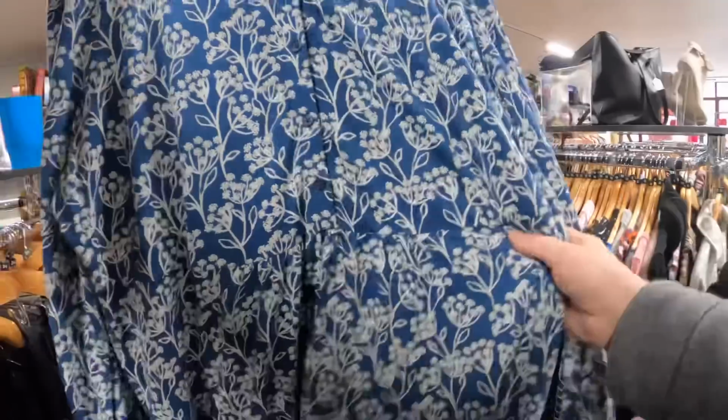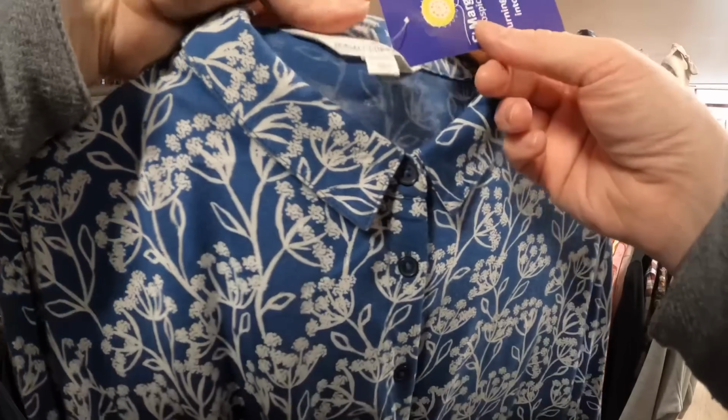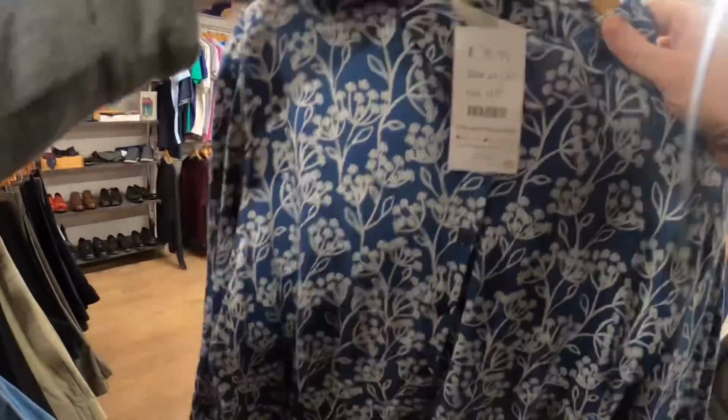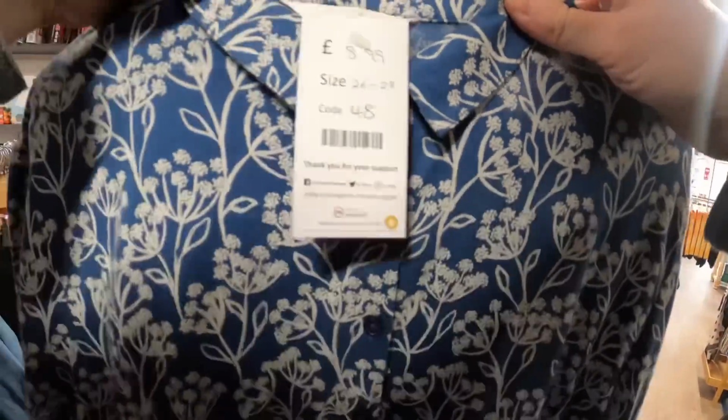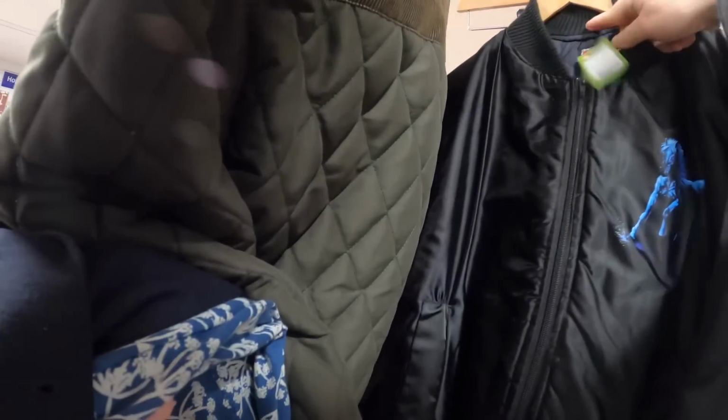We picked up this. This is a Sea Salt dress, called the Siren dress. It was $8.99, which may seem a little pricey, but it's a great size. It was a size 26 to 28, midi to maxi length, and I listed it and it sold within half an hour. £40 all in over on eBay.